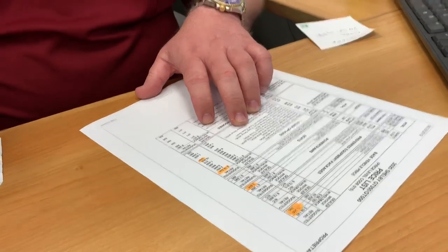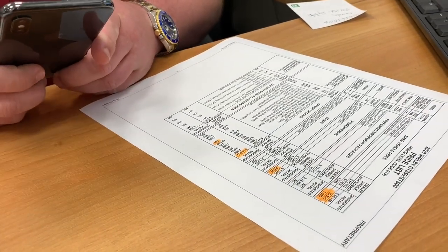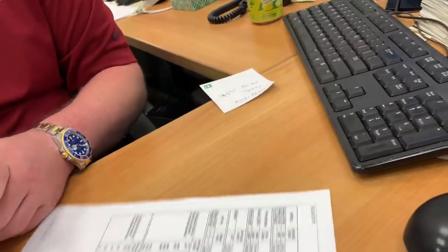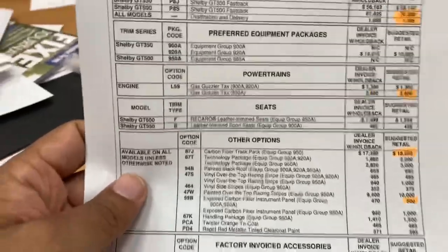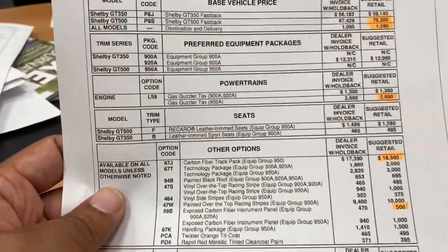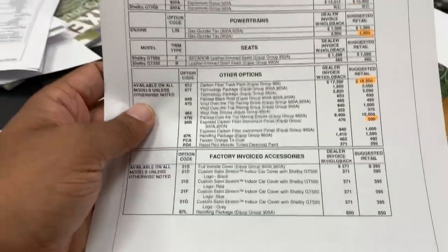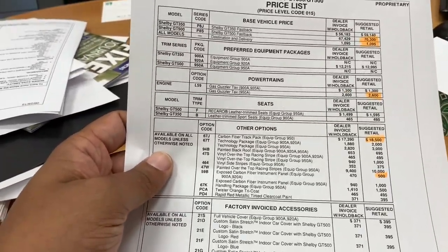I think it'll be a nice car. It's going to be a nice car? Okay, so those are the options. He's going to calculate that while I spin it around one more time so you guys can see. Again, we went with the GT500. We have to pay destination delivery, the gas guzzler tax, and the carbon fiber package with the carbon fiber instrument panel. And that's it. Now we have to choose the color.